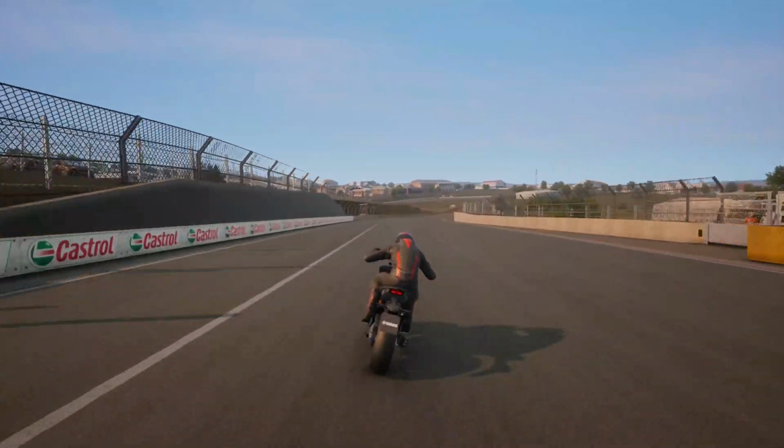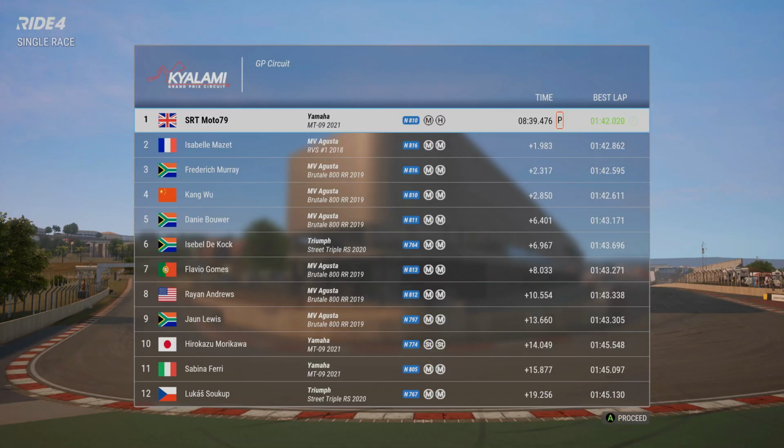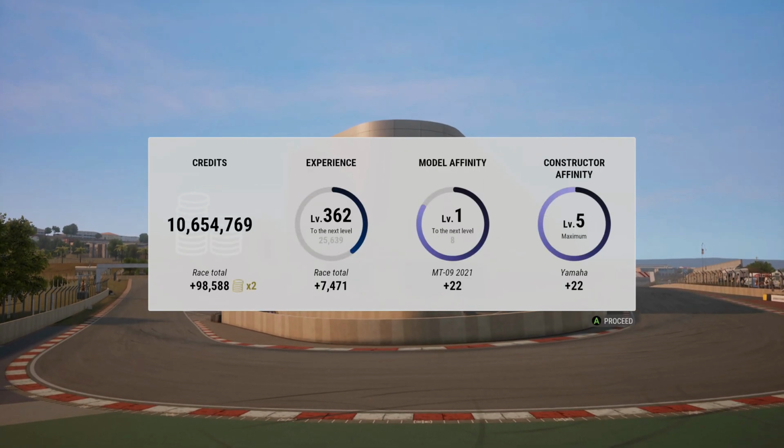And she's done. One down. Not the biggest gap in the world at the end, but new track, new bike. Still on 120, which is proving more of a challenge, and a win is a win. Gold is gold, done is done.